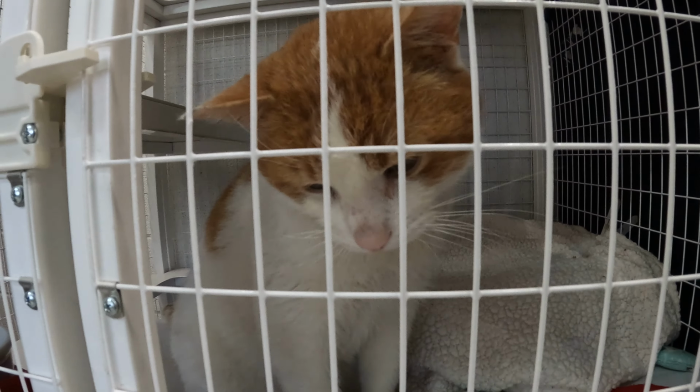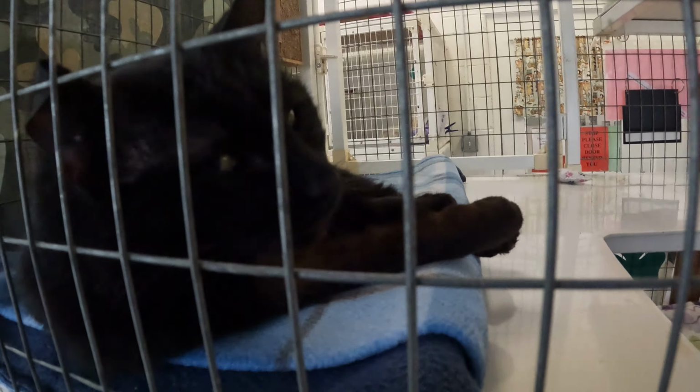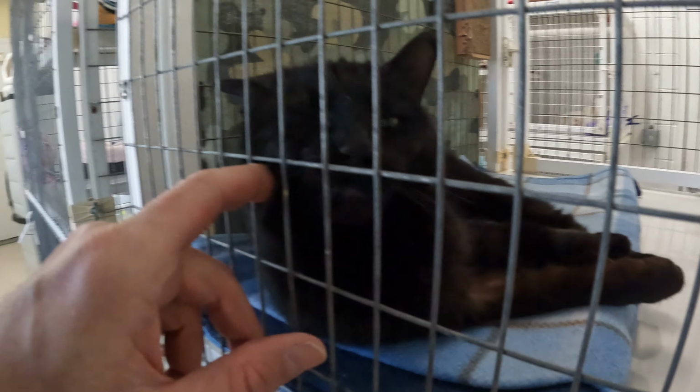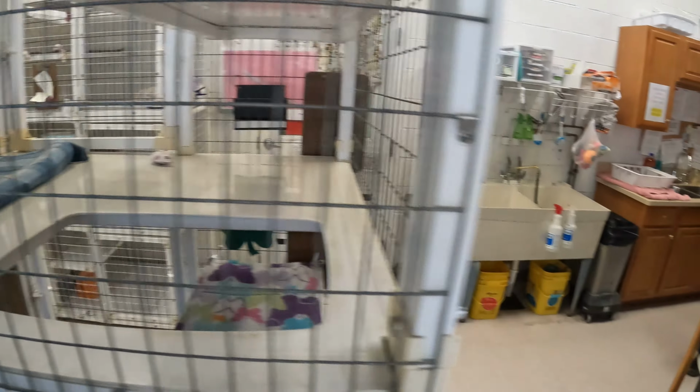Look at this guy right here. Say hi. See, we get older cats, younger cats. We get kittens. So we'll go around and check them all out. See this guy right here, napping away. Oh, look at you, sweetie. Remember, you don't always need to get a kitten. You can always get an older cat. It's already good to go, just like that.